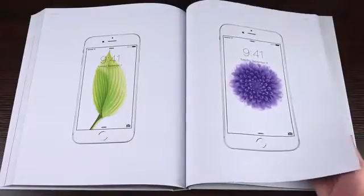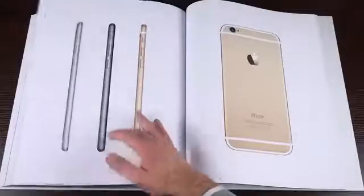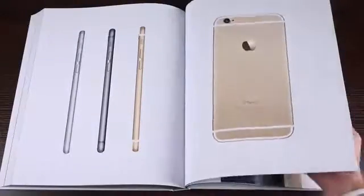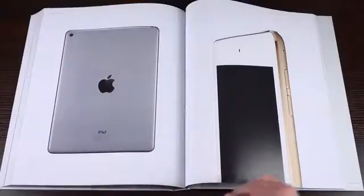2014 was one of the most significant years for the iPhone because we got 2 new sizes, which dramatically increased the size over the previous generation. Also in 2014, we got the thinner iPad Air 2.